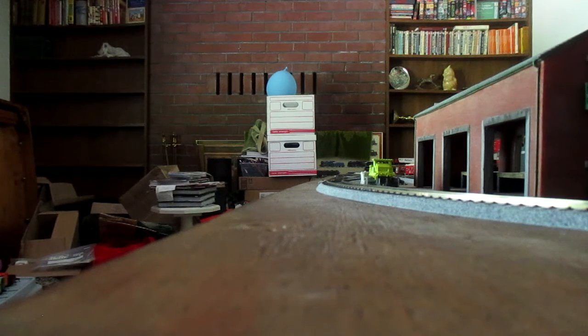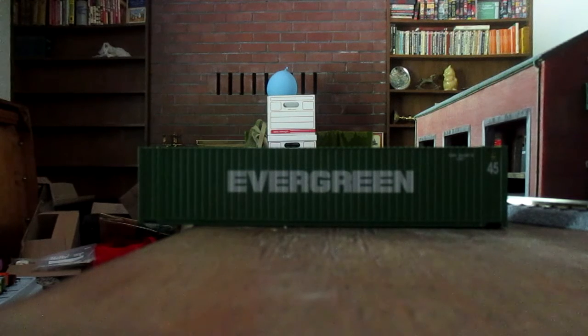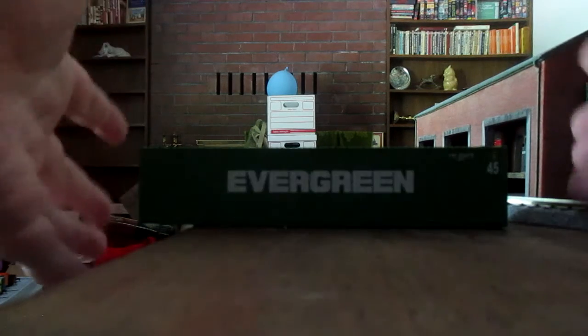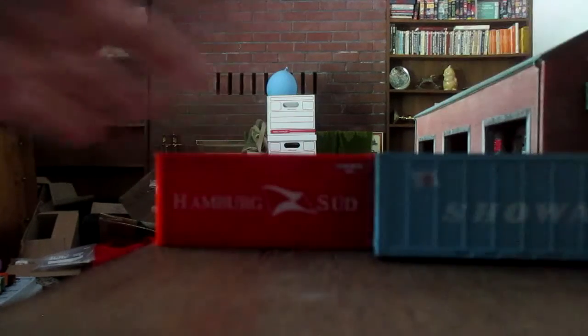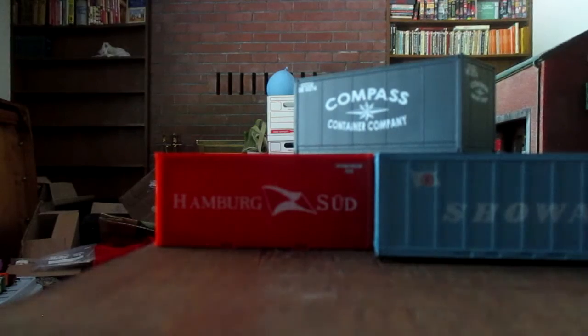Okay, welcome to the first thing that we're going to look at. A stack of containers. So here is the first one we have, which is this nice big Evergreen container. And if you notice, it's one of the few things I'm actually doing as part of my railroad, the Oregon Coast and Central. Where, yeah, we do handle container freights. But we don't do these great big containers as much. All these little containers are what we work with.